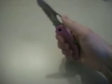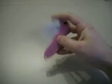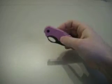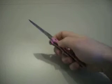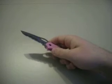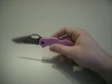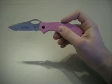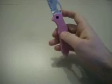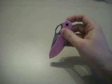Locks up well, feels good, has a back lock, which is not what I would normally choose, but works good for her. The liner lock knives, she really can't get them closed. She just finds the mechanism pretty difficult to manipulate. This is simpler, and it's probably better off she uses two hands generally to close a knife anyways.